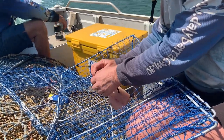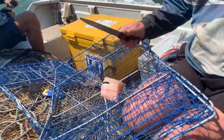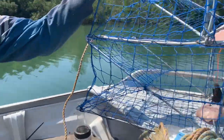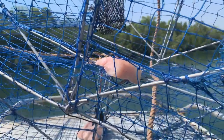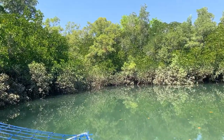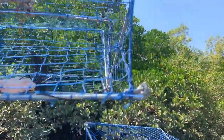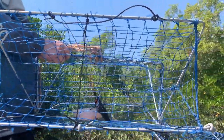We also kept preparing the next crab pots with baits and ropes to put them in the next spots. We threw our next pots in shady and muddy areas near shore, where there are more mangrove plants. That's where the mud crabs normally stay during tide times. And in this video also, we caught many mud crabs from those areas.